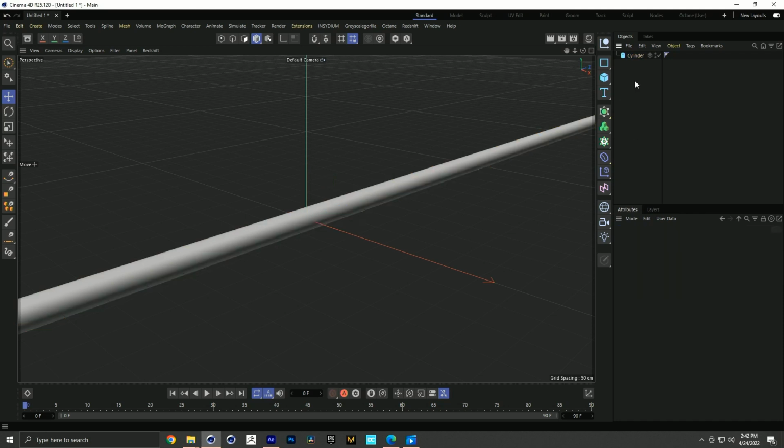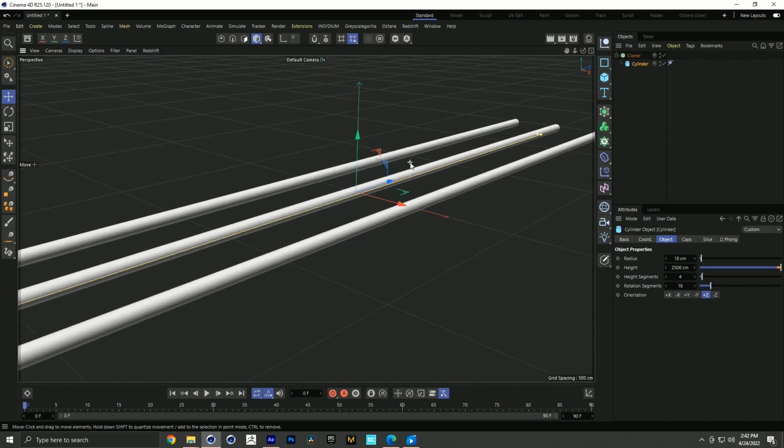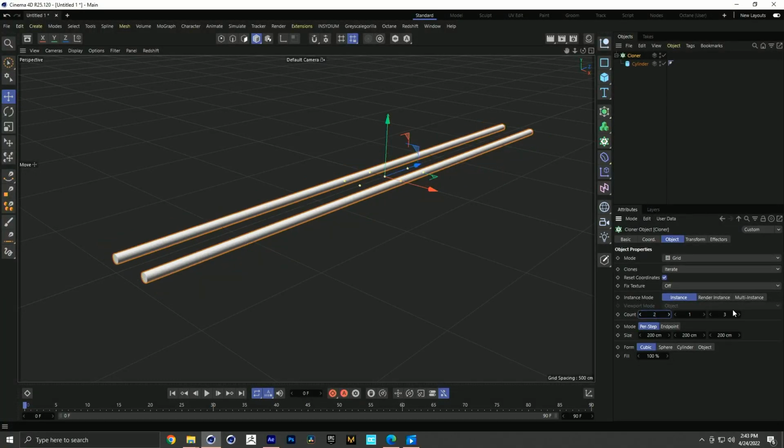And then let's create a cloner object. So Shift-C, type in cloner. And then make that cylinder a child of the cloner. And I'll zoom out a little bit here so we can see what I'm doing. So for the cloner, let's leave it in grid mode. And then for the count, make that 2 in X and 1 in Z. I'll leave the default settings here for the size.